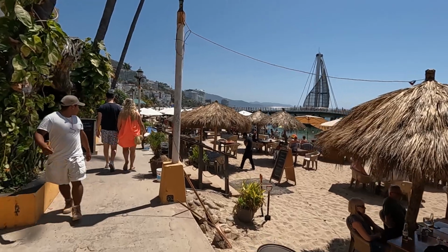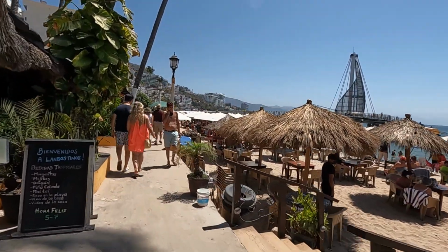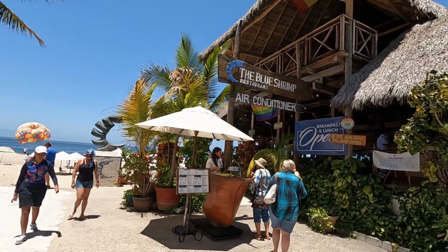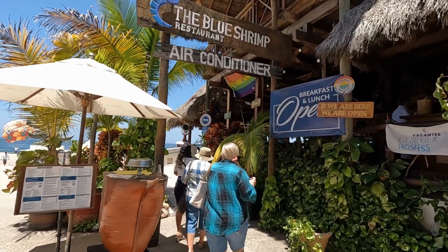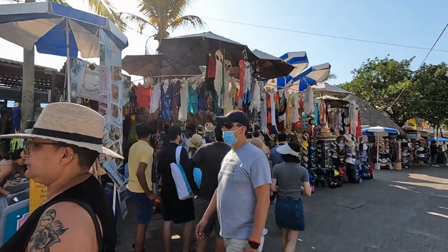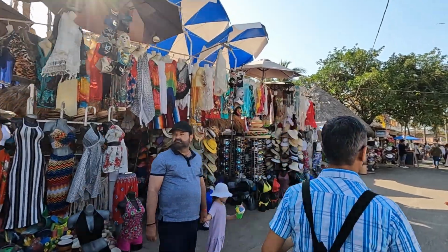Another popular attraction is taking a leisurely stroll along the beachside Malecon walkway. The pathway is lined with lots of great restaurants and patios. One that we really liked was the Blue Shrimp. Just behind the Blue Shrimp, the Malecon walkway continues, and there are vendors selling all kinds of touristy goods.